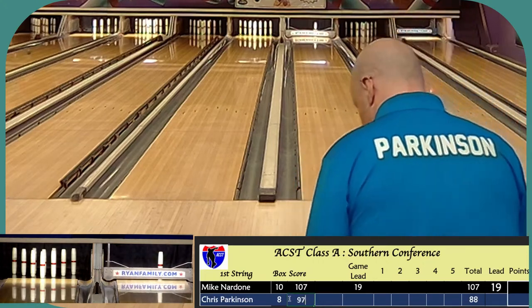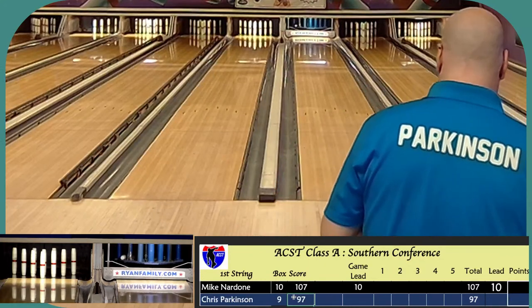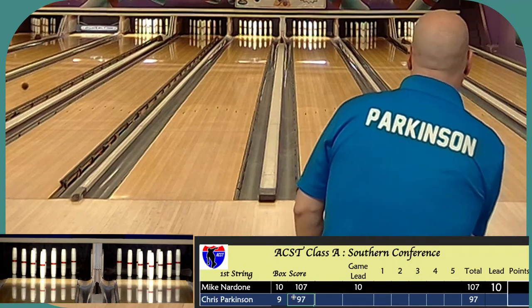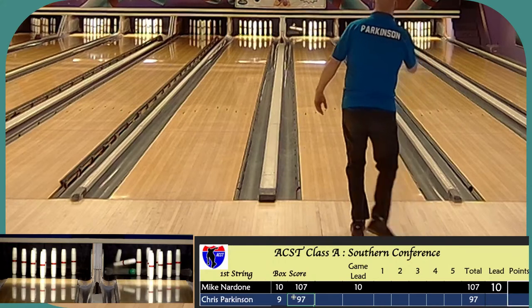He's at 97 through 9. Nardone just posted a 107. A 10 would tie it. A spare or better to win. Parkinson starts on a five-step approach.